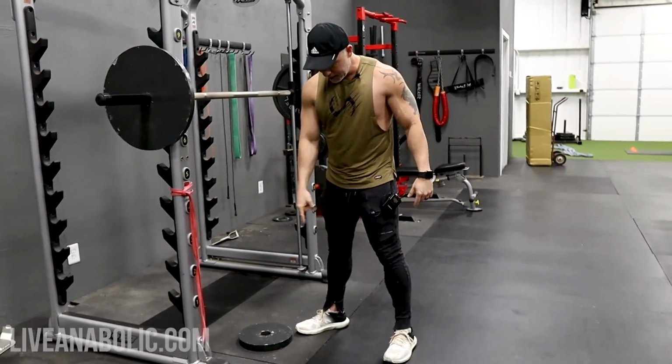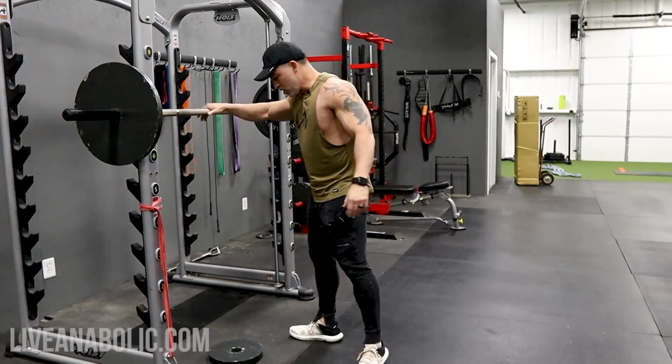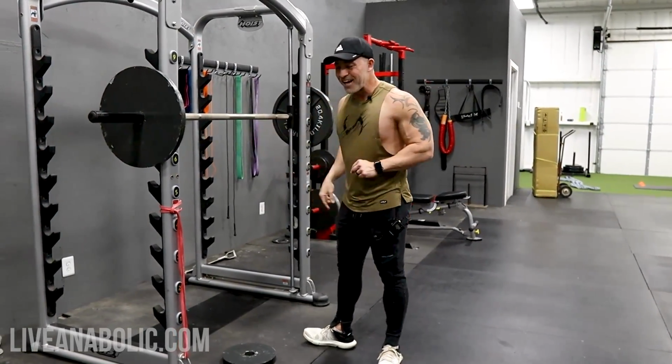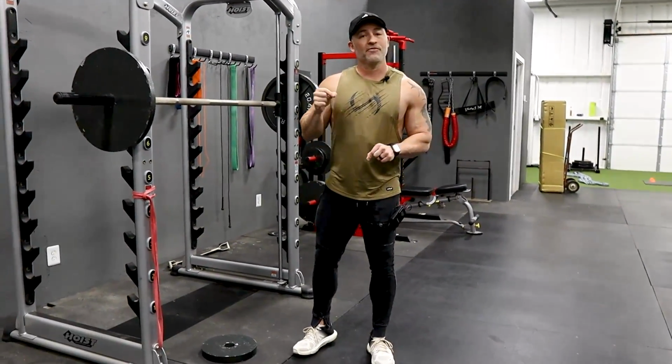Put your foot, again, about 1 to 2 inches as far as a block. 2x4 works pretty well. Doesn't really need to be much higher than that. Or again, just naturally on the floor, all right? That's gonna be the first exercise. And here's the other key with this. I want you to do all of these with very minimal rest.